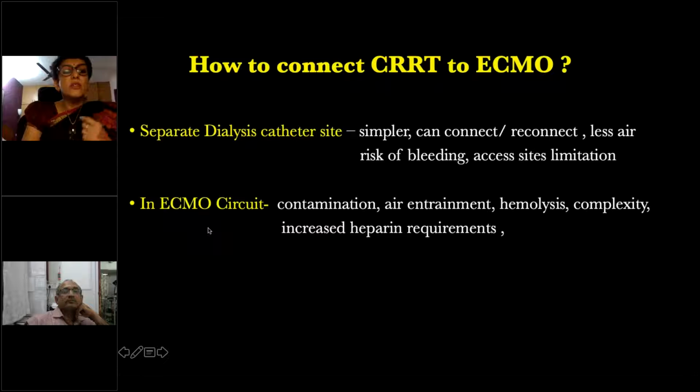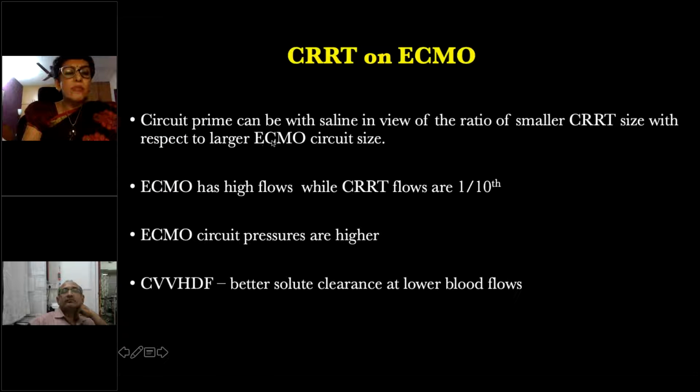So the easiest would be to connect the machine into the ECMO circuit. But the disadvantages are that there can be air entrainment because of so many connections, your stopcocks. There can be hemolysis, which can cause clots in the ECMO circuit. It's more complex, and there is increased heparin requirement. If you have connected your CRRT machine into the ECMO circuit, you can only prime it with saline, because of the smaller CRRT size with respect to the larger ECMO circuit size, even in small children. Remember, ECMO has much higher flows while CRRT flows are very low. ECMO circuit pressures are higher. And as I said, CVVHDF has the best solute clearance.